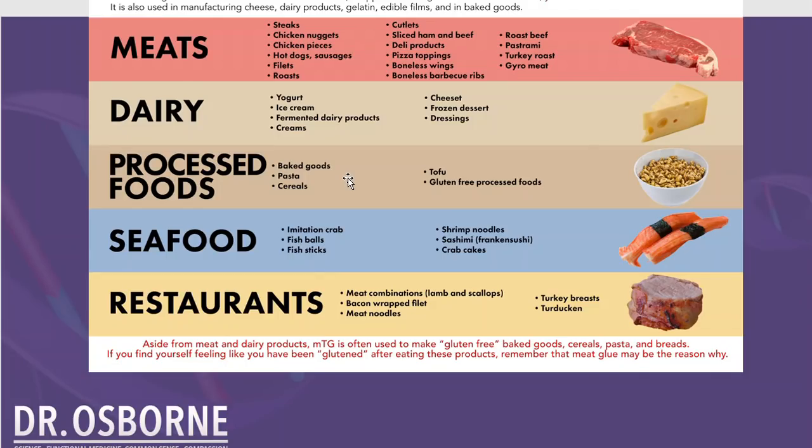Meat glue's scientific name is MTG, microbial transglutaminase. It's kind of a mouthful, but what meat glue actually is, is a byproduct of bacterial processes, meaning that it's a glue-based product that different bacteria can create, and it's used in the food industry to basically glue things together. So if you're going out to eat at restaurants, this is largely where it's used as a glue combination for meat.